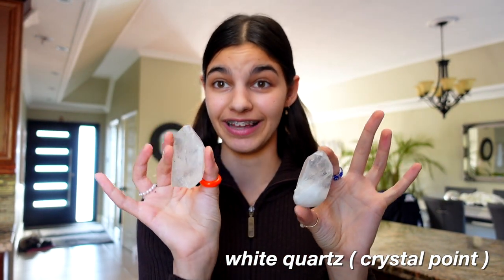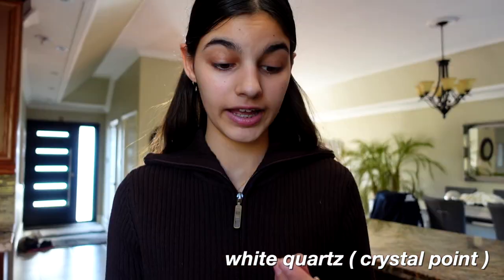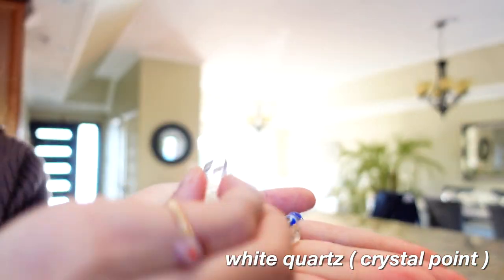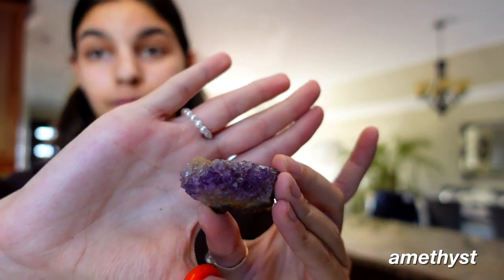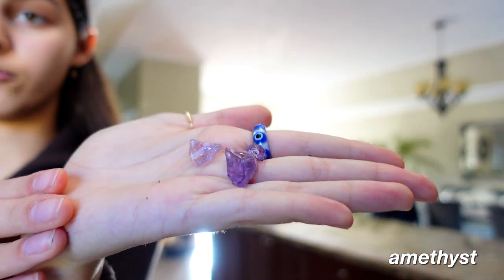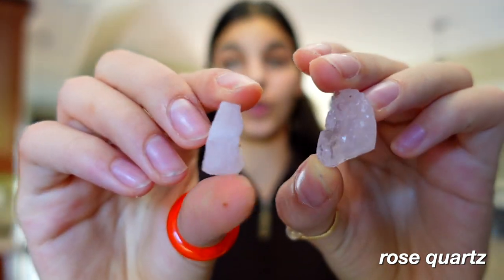First off, they are big, like they are the size of my hand, and they are just so beautiful. I also got three smaller crystal points, and they look like this. Next, I got a bunch of amethyst. So I got this big, beautiful piece along with this tinier piece. It kind of looks like a mountain, like it's cute. And then I got three tinier pieces of purple amethyst right here. Next, I got some rose quartz, and I'm so happy because I've never had rose quartz before. So I got this piece right here, and I also got these two other rose quartz pieces.